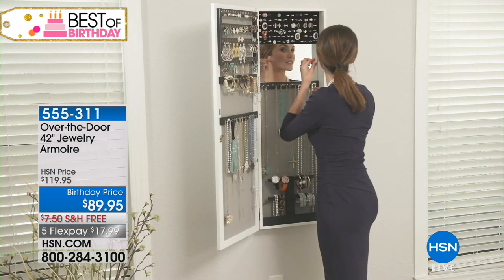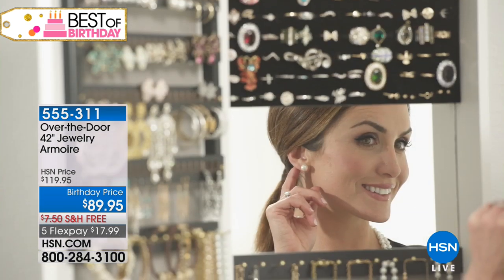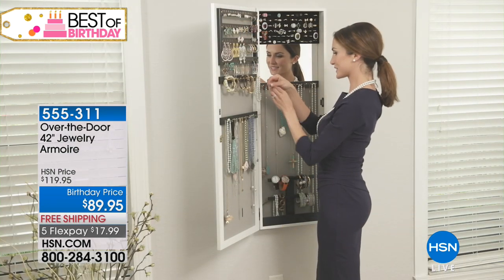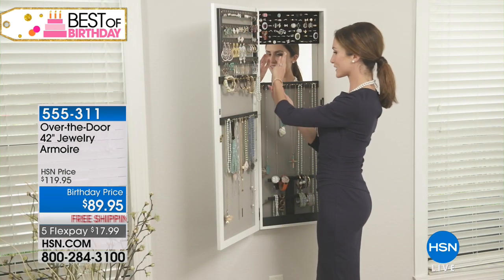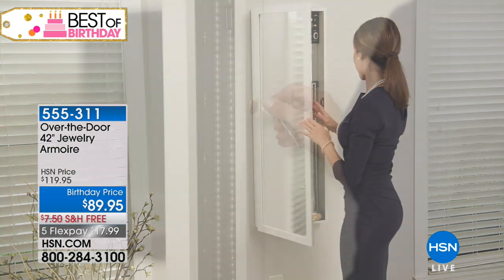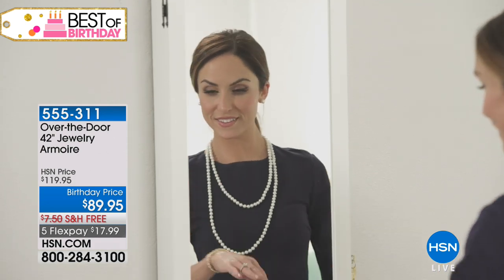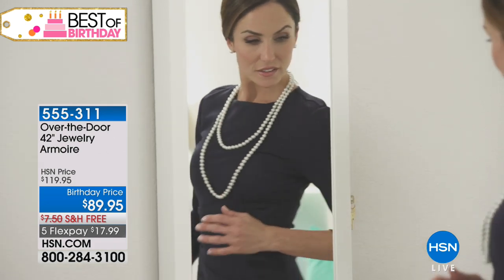In the meantime, one of our most welcome products that we love here at HSN is this amazing over-the-door organizer. Lowest price in history. I know we have sold tens of thousands of these at a higher price, but here's what I love. The design engineers, big brain, Debbie Barker, they came up with a way to do a slightly sleeker profile, but still give you the same capacity. And then what's cuckoo is we gave you a price that we will not see again. This is your final opportunity for birthday month.